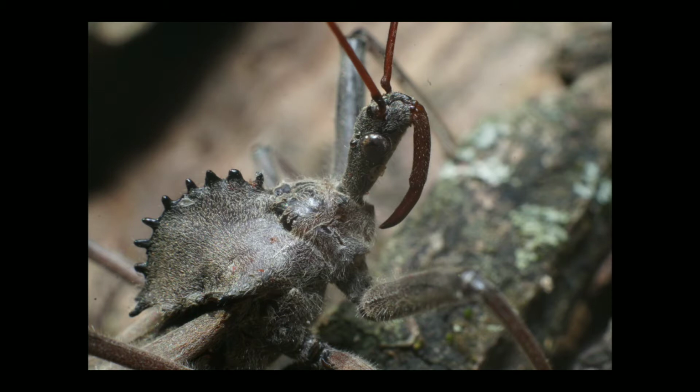Alrighty, so first thing we have here is this wheel bug, and these are very cool. This one was a very large specimen, probably about 1.25 inches in length. You could see that crest on its back that gives it its iconic look and the name, and the very large rostrum that it has. And this one was very defensive when I got up close to it.